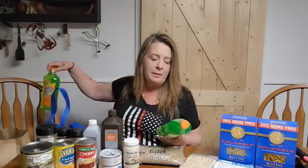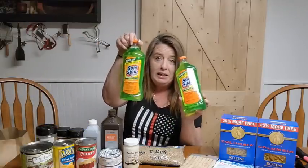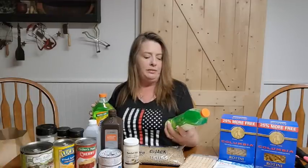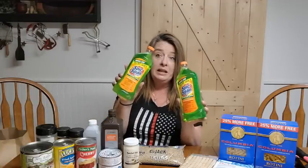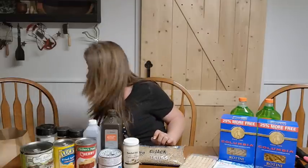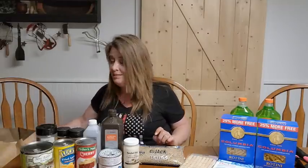And I also grabbed two of the Spic and Span. This was such a good deal. These are, let's see, 28 fluid ounces in each one for $1.25. Two of these is still cheaper than one bottle at the other stores. So definitely grab up those deals.